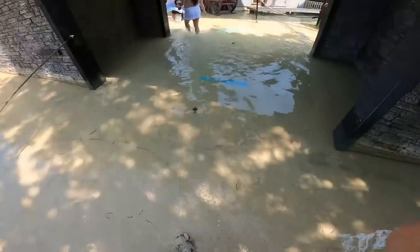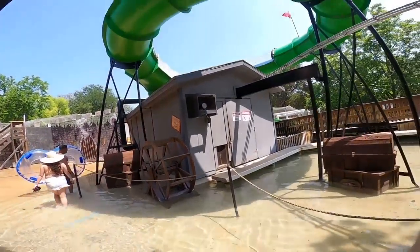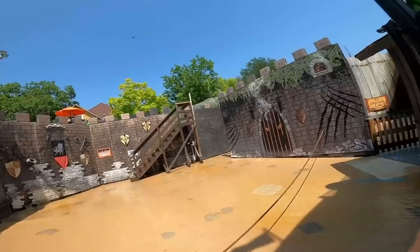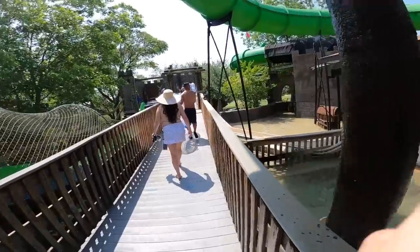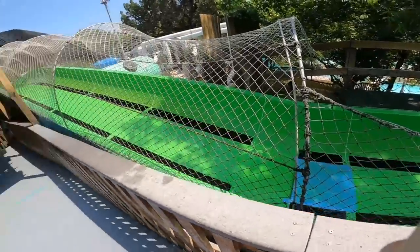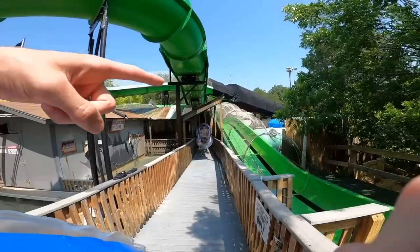Oh my gosh, we gotta go into a lagoon. This is cool. I don't like seeing that warning high voltage sign while I'm standing in water just a few feet away from that. All up in the castle. There's the dragon, watch out, he's gonna get his revenge. Going to the dragon's lair. This is so cool. Oh nice, that's fun. A little dip down right into a blaster. A double up? Okay. I think this is gonna be a really good one. This looks awesome.